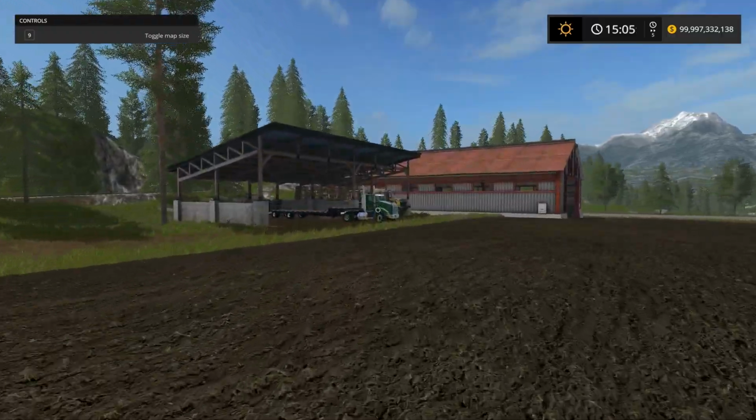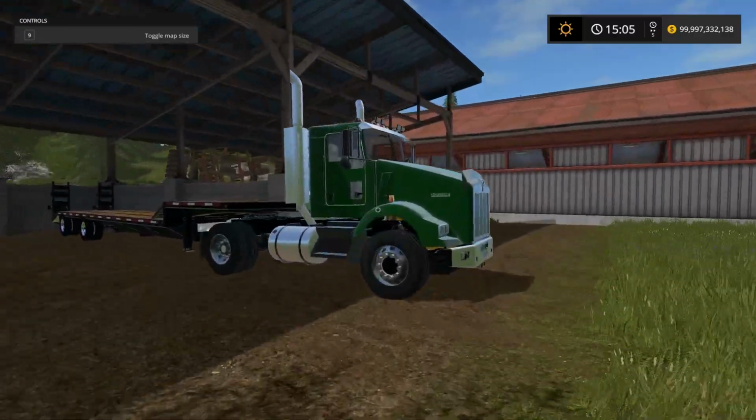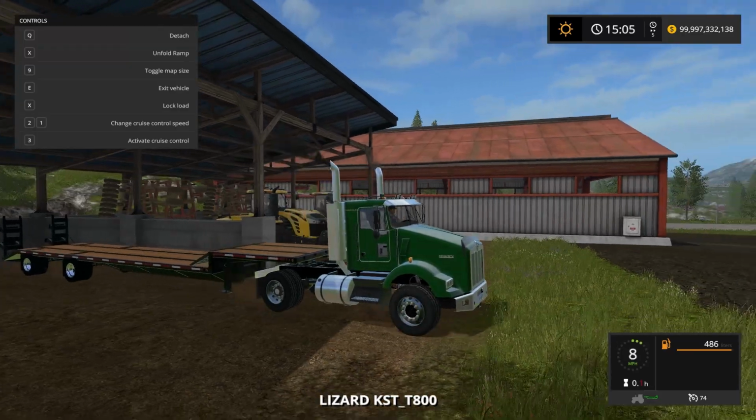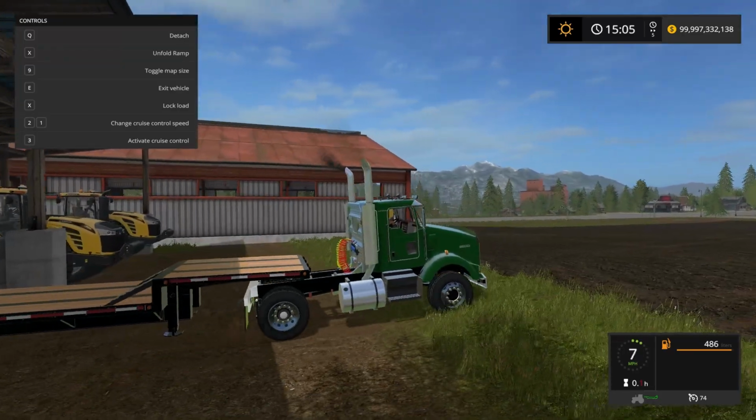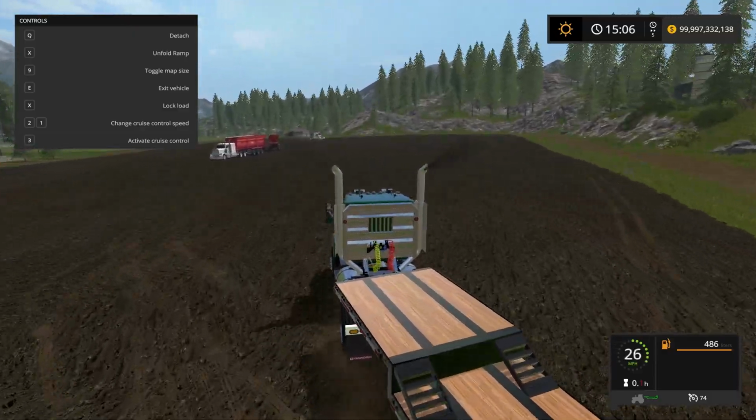We're going to take the Kenworth T800, I think is what it is. Spencer almost just stole it from me. And we got a new flatbed trailer, guys. This is going to be used to haul toys and stuff. Oh, my gosh. What the heck just happened there? Oh, that was weird. Okay, and so we're going to drive on over here.